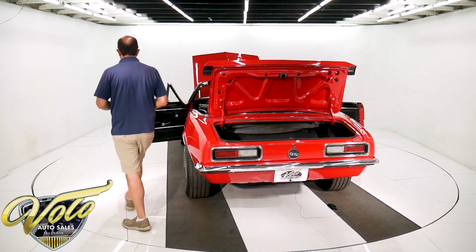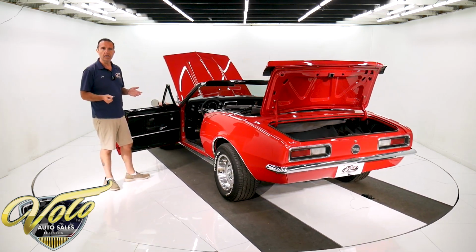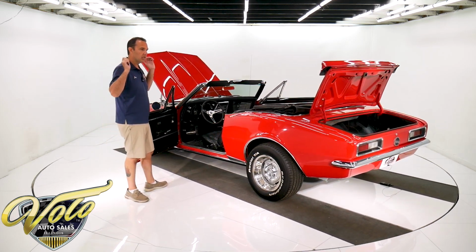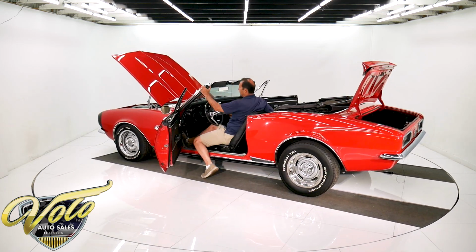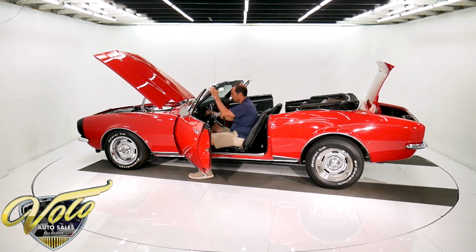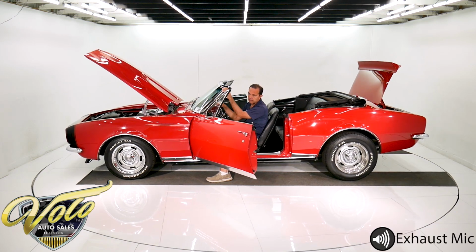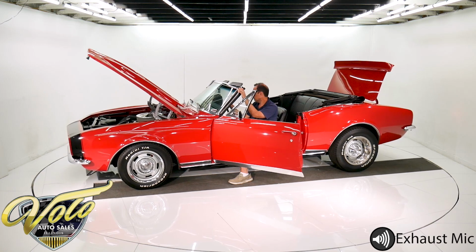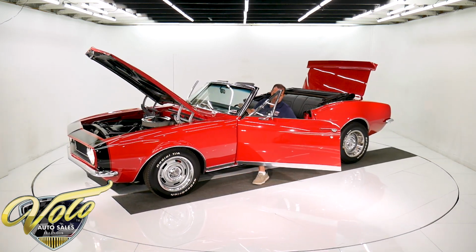So again, what we have here is just a nice cruiser. You want a beautiful looking Camaro, you don't need superchargers and 1,000 horsepower. This is just a nice cruising Camaro. And it still has plenty of power and it still has a nice sound. Got a high torque mini starter. Still sounds great.